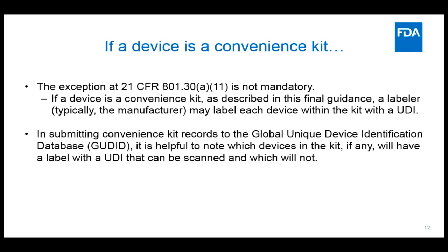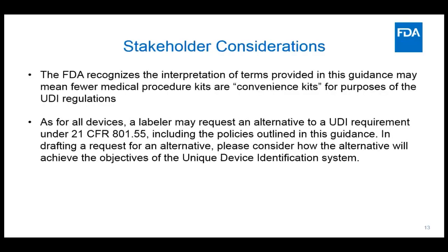Further, when you are submitting the data on the convenience kit to GUDID, it will be helpful for your customers to know what devices are in your convenience kit by including the list of devices in the device description of your DI record. We realize that interpretations in this guidance means that there are some devices that labelers thought were convenience kits that may not be, and this could impact the manufacturing processes. If you think your processes may be adversely impacted and you have an alternative that will achieve the objectives of the unique device identification system, you may request FDA consider that alternative.